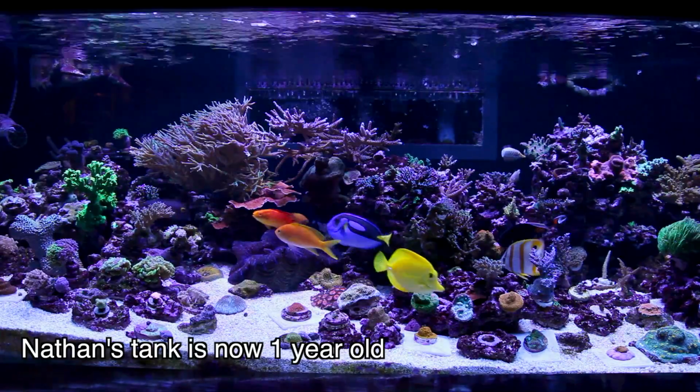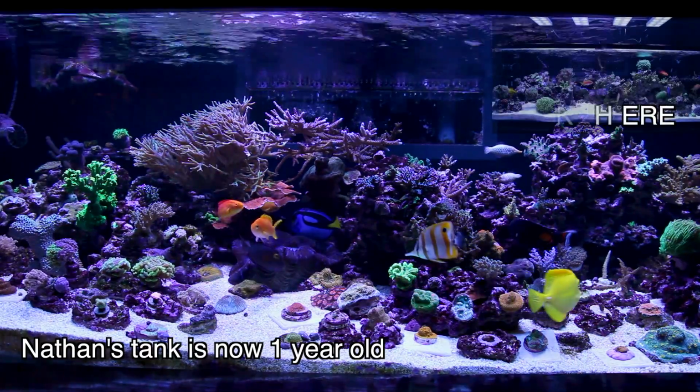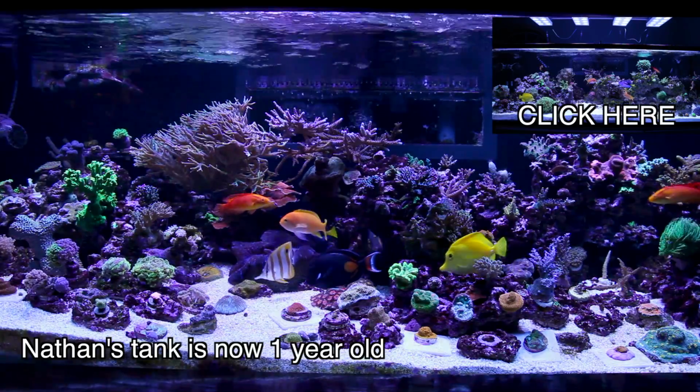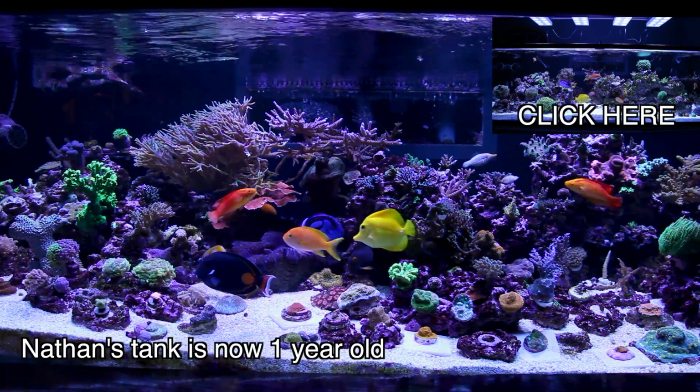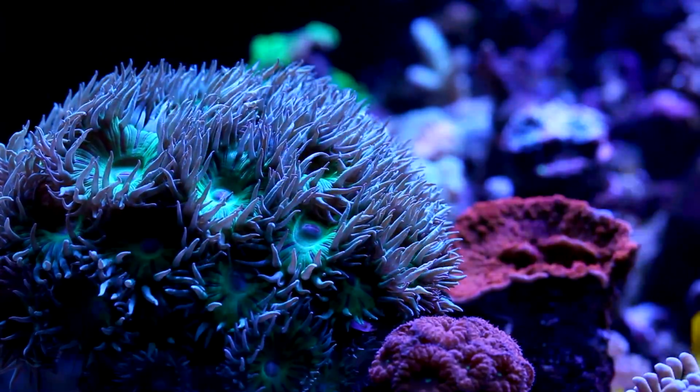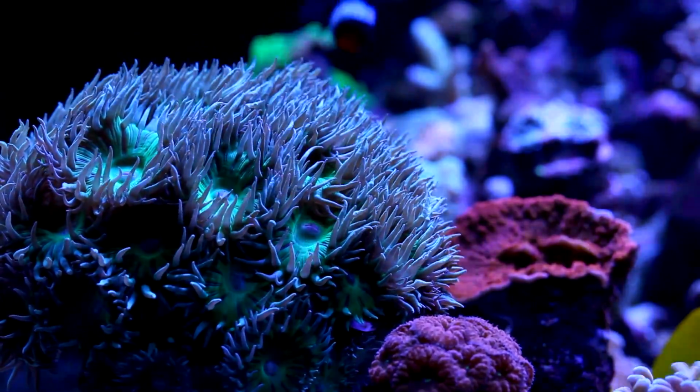Nathan's tank is now roughly a year old. If you want to take a waltz down memory lane, click on the annotation to see what his system used to look like. I love looking back at photos and videos of my tank because it's hard to notice just how far tanks have come because we look at them every day.